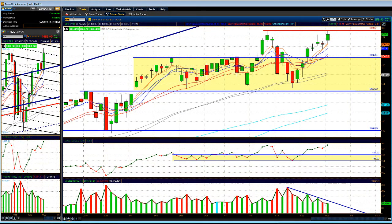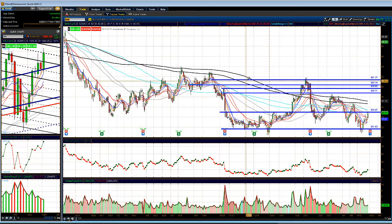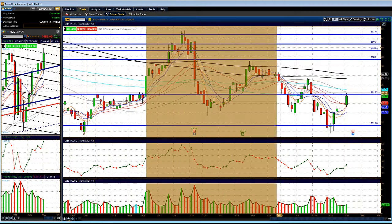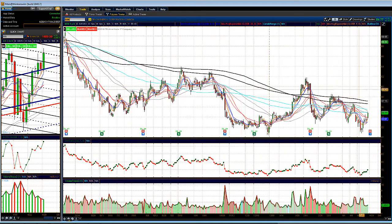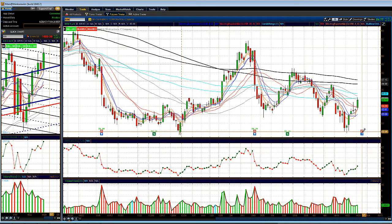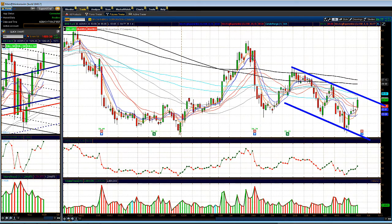And what else here? Some nice movement in the energy sector. These natural gas stocks got a nice little bounce today. DVN had a nice little bounce. Let me take off my drawings here. They have earnings coming out on Wednesday, so keep an eye on this stock. It has a nice little downtrend line right here. If it breaks this nice little downward channel, we could get a nice move to the top side. Back up towards 58. Keep that on watch.